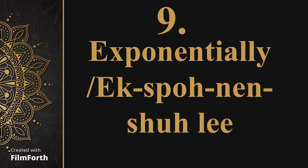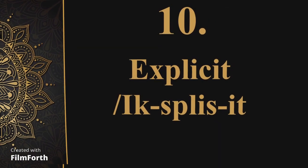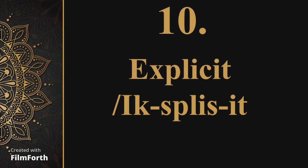Ninth word is exponentially. It means the increase in something at a steady and rapid rate. 10th word is explicit. It means to state clearly in detail, leaving no confusion or doubt.